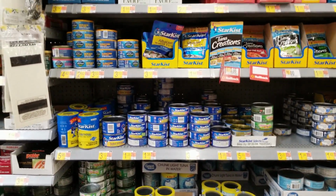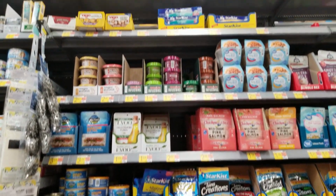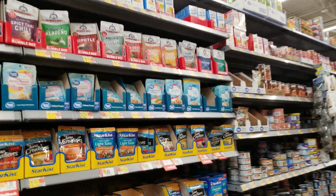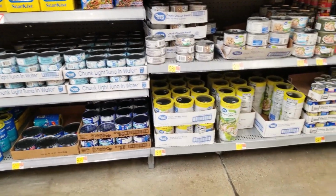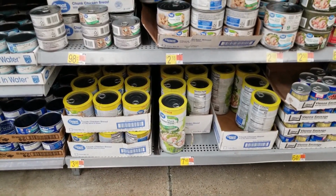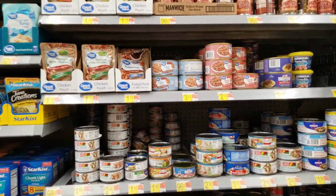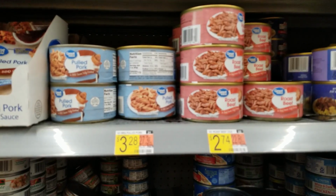This is a look at the canned tuna. I think it looks decent. And then moving on down is the canned chicken. This is a big improvement over last month. We had a lot of bare shelves in this section last month. And then here's a little bit of our pulled pork and roast beef.